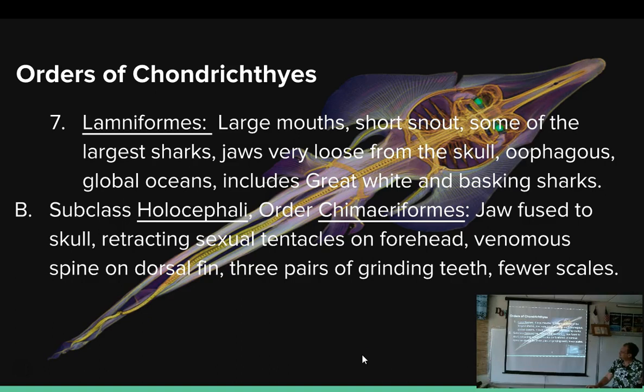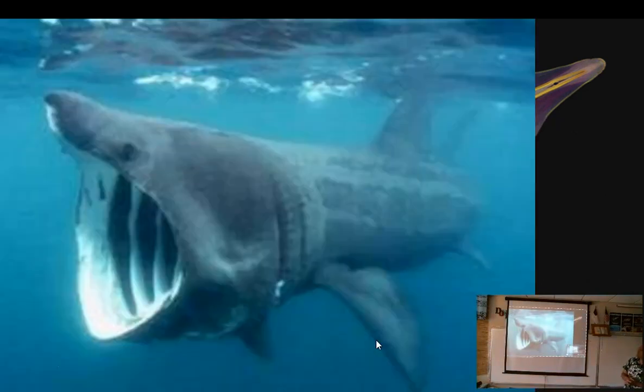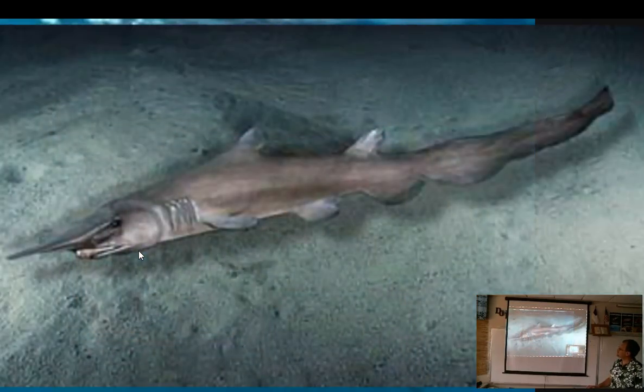Pictures. Okay. This is a basking shark. It's the largest shark in the world. You can see the gill arches inside the mouth, and it's a good thing that they don't actually try to eat people, because they could straight up swallow them. But big mouths.